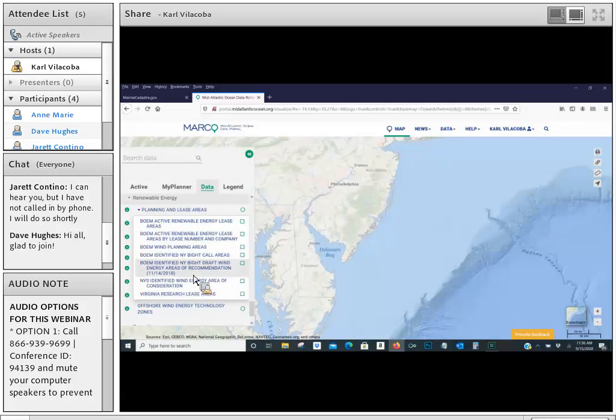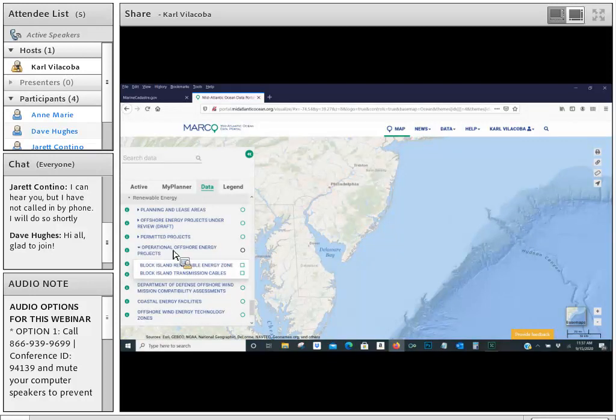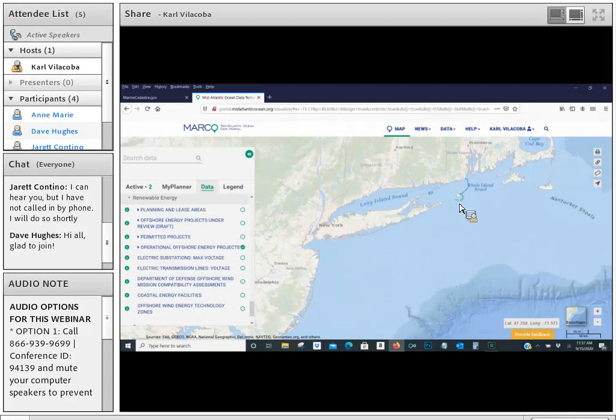And some other data related to that, some of the New York bight call areas, which are under discussion, Virginia's research lease areas. We have essentially some different stages carved out. Offshore energy projects under review, so Vineyard Wind, South Fork Wind up north a bit, projects that are permitted for the Mid-Atlantic. So Virginia is currently the only thing that falls under that category. But as time goes on, that'll change. And offshore energy projects that are operational, currently just Block Island up here off the coast of Rhode Island, not far from Long Island.